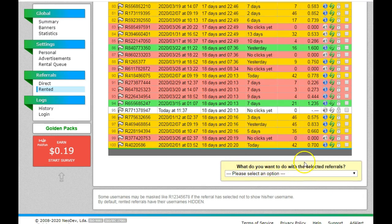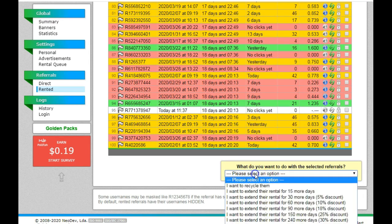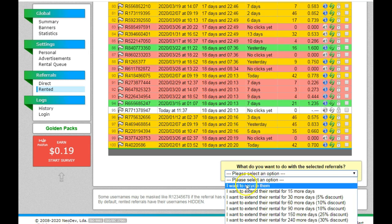it'll say, what do you want to do with the selected referrals? You can do a number of things. You can recycle them, which means to swap them over for another person. And you have to be careful about the amount of recycling that you do, because it's costing you money each time. So you have to decide if you want to pay to recycle them, or if you want the system to do it for you for free. Personally, I tend to just let the system do it for me for free most of the time.